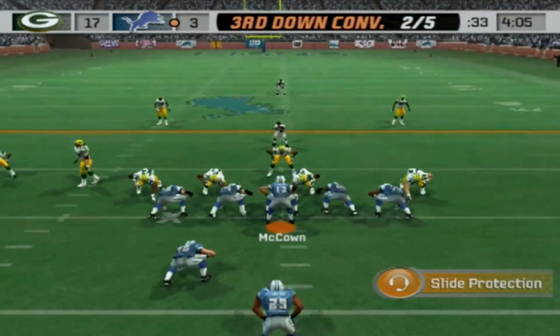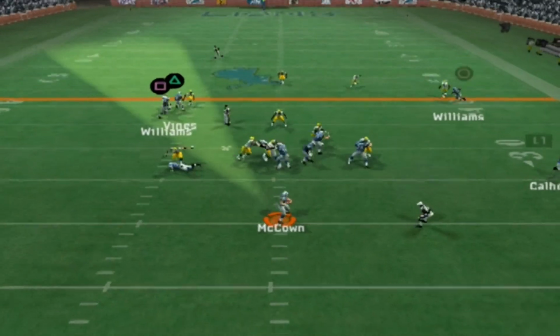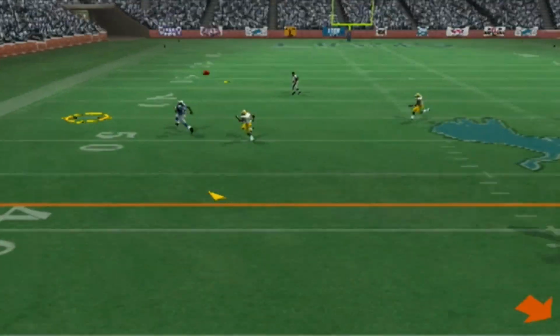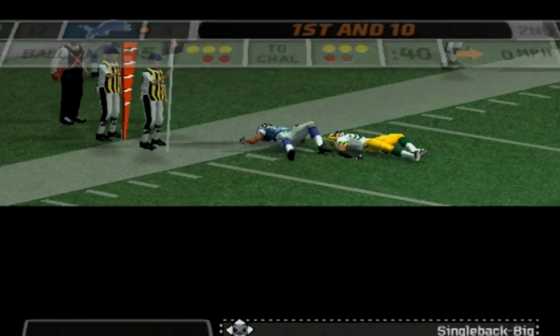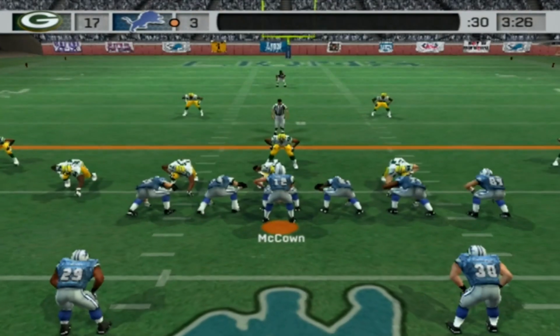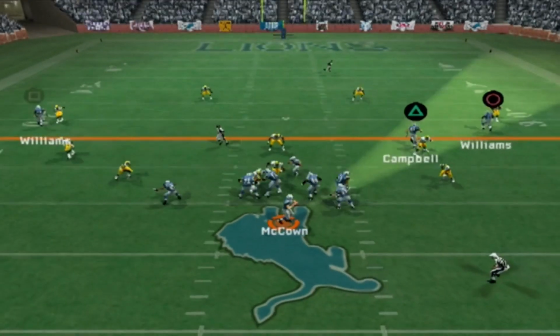Now it's going to be 3rd and about 10 as McCown drops back, looking left side, and there's Scotty Vines wide open. He's into Packers territory. Big play for the first. So now we're looking to get back into this football game, but now we face a 3rd and 6.